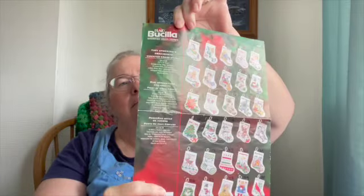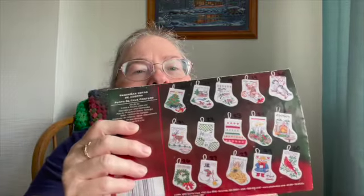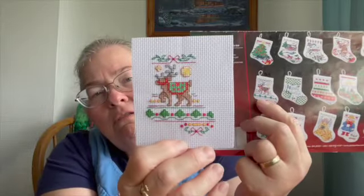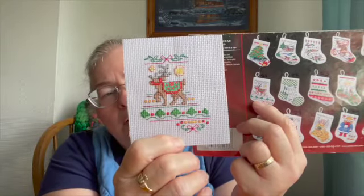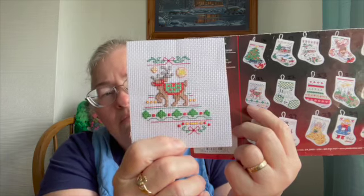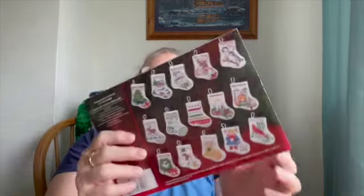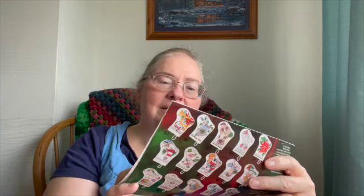And I actually touched my Bucilla tiny stockings ornaments, and I was working on, where is he? Oh, this one. I've finished him. Now, normally when I finish one of these, I immediately start another one. But once I was done, I was just like, I'm done. And I'm now in a quandary of which one I'm going to stitch next.